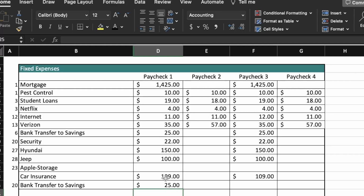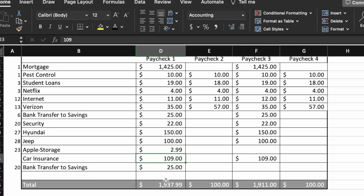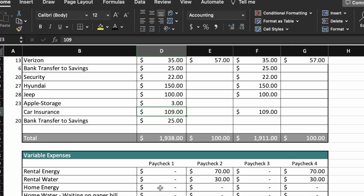Excuse me. And Apple Store, why is that deleted? Apple storage is $2.99 a month, and that'll just come out of the buffer that we keep in the checking account. So in total, we're doing $1,937.99 towards, I'm going to make it $3 because I do not like odd numbers or change. There we go: $1,938 towards our fixed expenses.